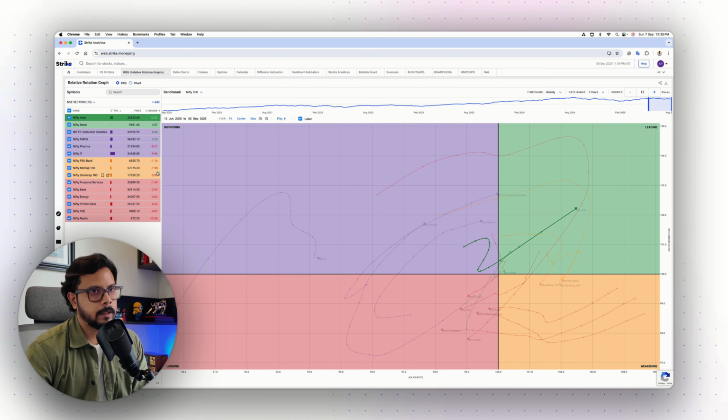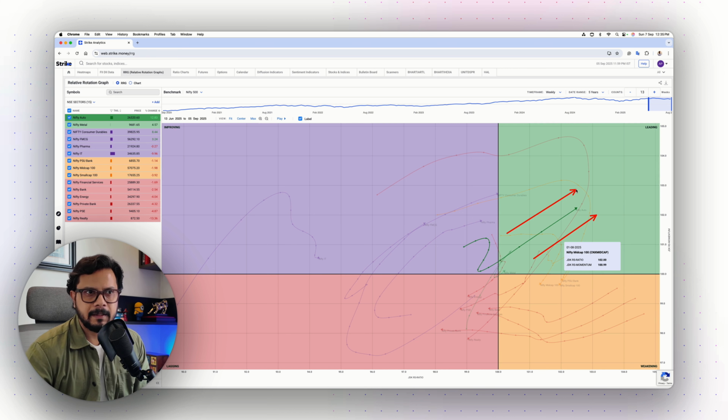Okay, so who's up there? Nifty Auto is up there and Nifty Metal is also up there. Nifty Auto, exceptionally good looking RRG graph. You can't expect anything better than this. Beautiful left to right, down to up, leading quadrant, wonderful.